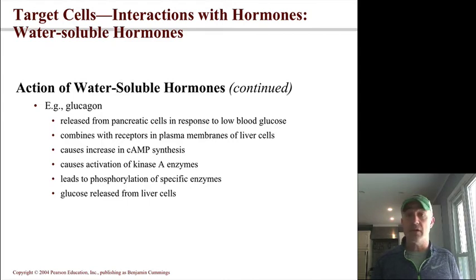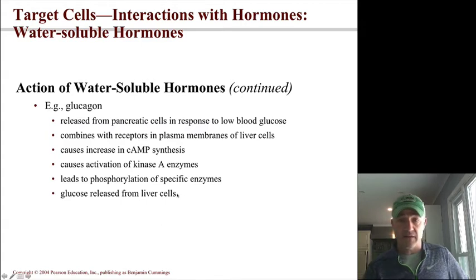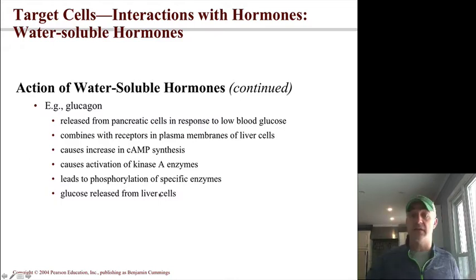Let's give you the example here of glucagon. This is released when blood glucose gets too low. It is released from pancreatic cells in response to that, goes to liver cells, and then leads to phosphorylation of certain enzymes in those liver cells. And again, if blood glucose is getting too low, it causes these liver cells to release glucose.